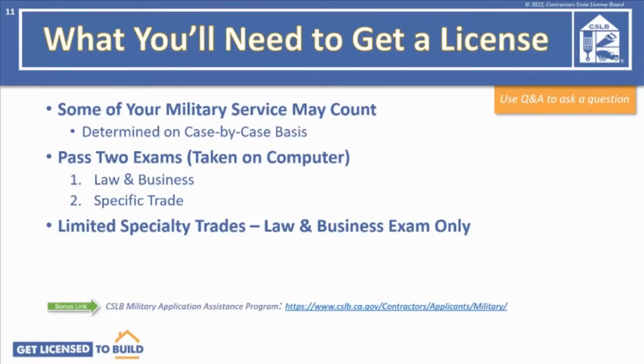If you served in the military, some of that service might count as well. On the bottom of the page, you will see a bonus link to our CSLB Military Application Assistant Program where you can learn more.